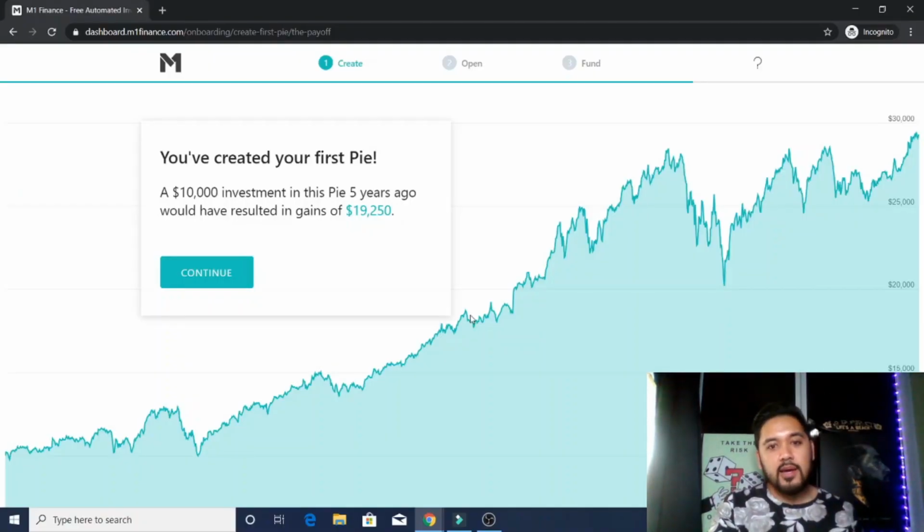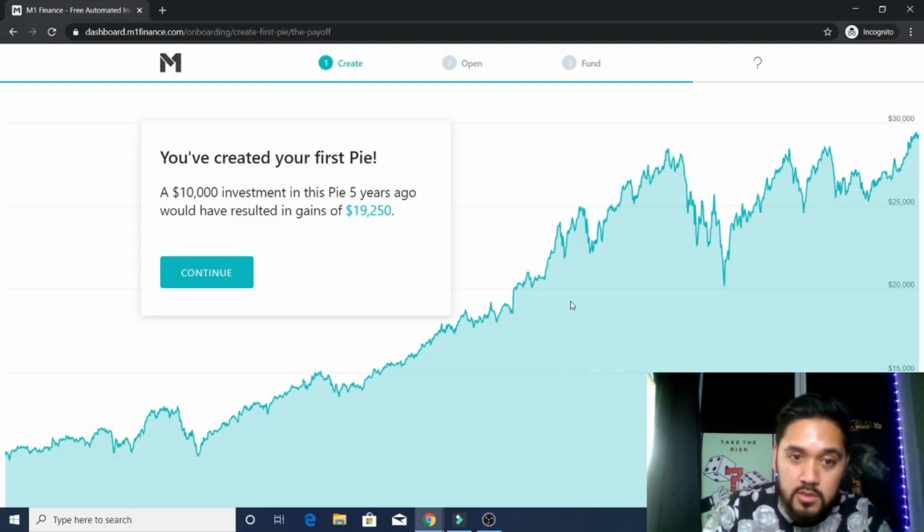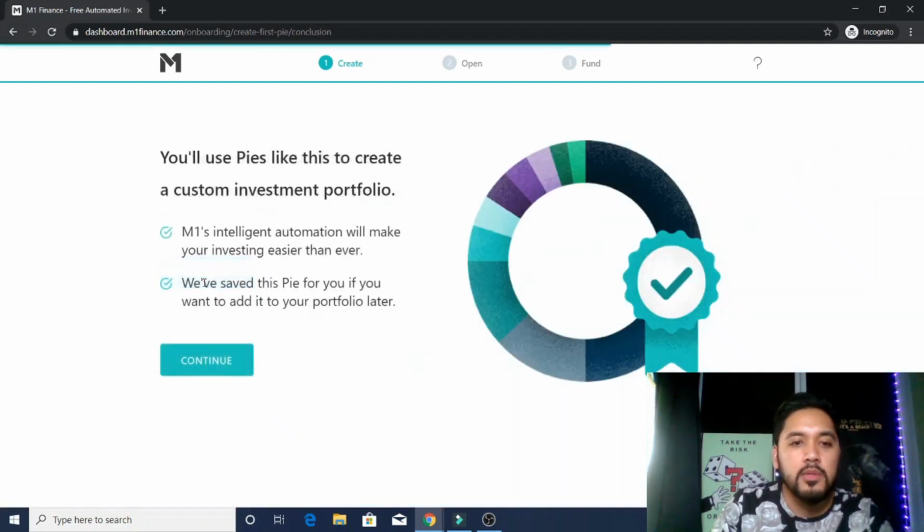So next, boom, look at that. Yee! Let's get this money, baby. In 5 years, it would have doubled. Check that out. Nice. So basically, this graphical representation just shows you over a 5 year period how much your portfolio would have grown. In regards to this one, it basically doubled within 5 years if you have VTI, Alibaba, and Amazon. So basically, it's back testing your portfolio.